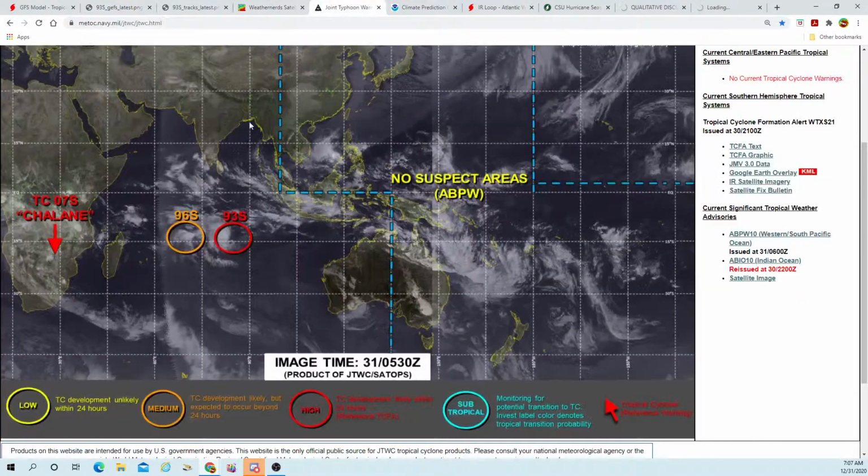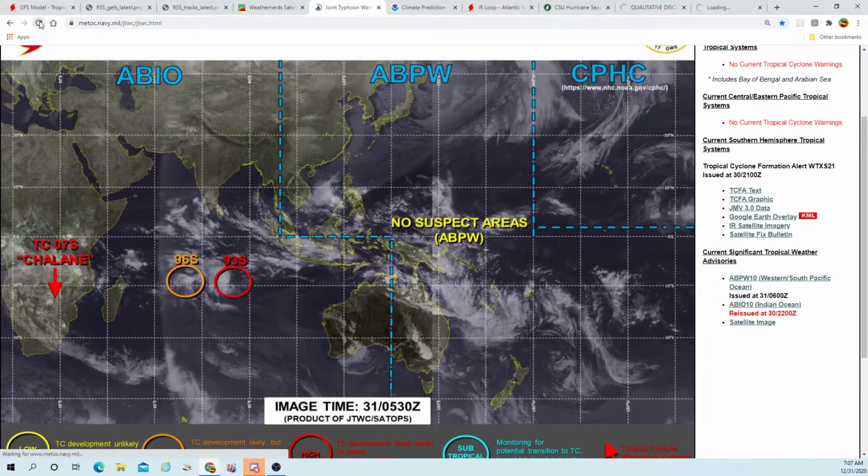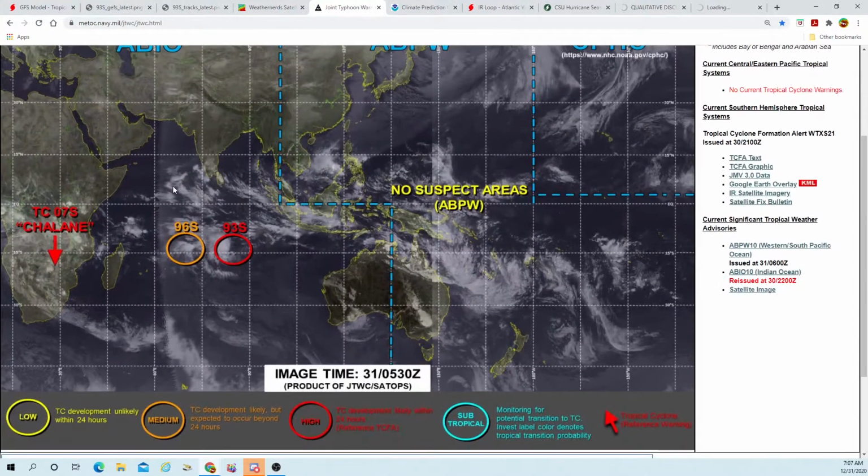I do want to go to the Joint Typhoon Warning Center and see what they are saying. So this is the latest update. Invest 93S is still a medium chance of tropical cyclone development, likely but expected to occur beyond the 24-hour period. And for Invest 96S, it has a high chance, tropical cyclone development is likely within 24 hours. So it does have its reference.